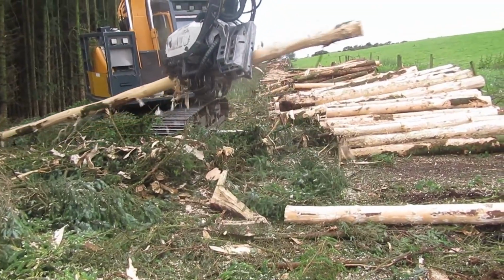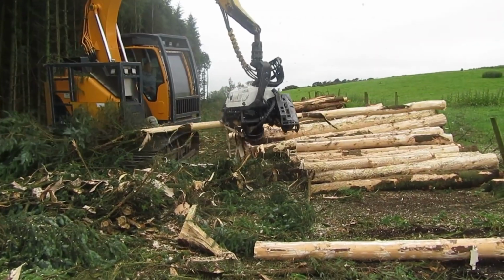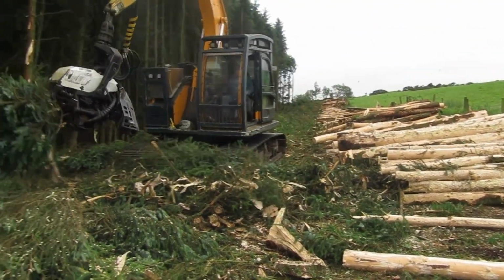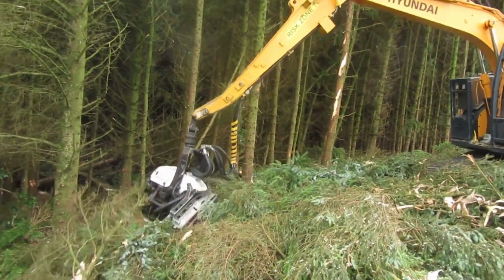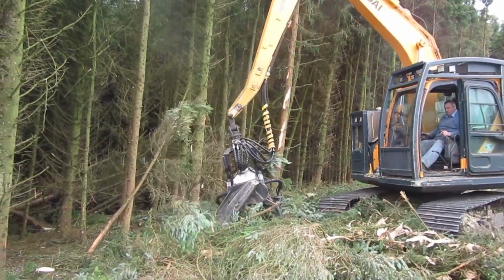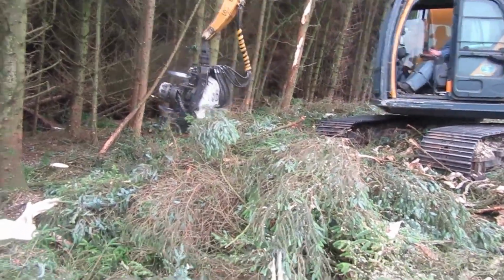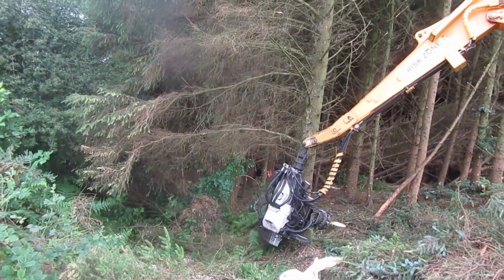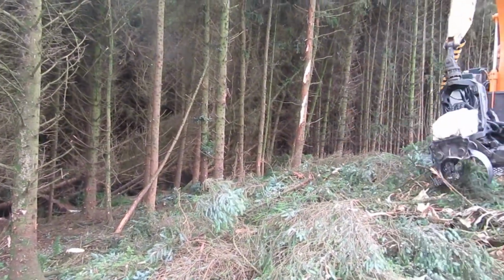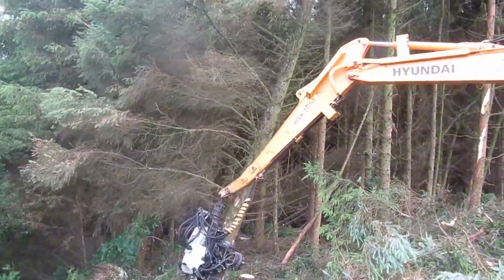The forwarder follows closely, collecting felled logs and stacking them at roadside points. Wheels and tracks navigate uneven terrain, spreading weight to protect the forest floor. Environmental care is maintained throughout, reducing soil disturbance.